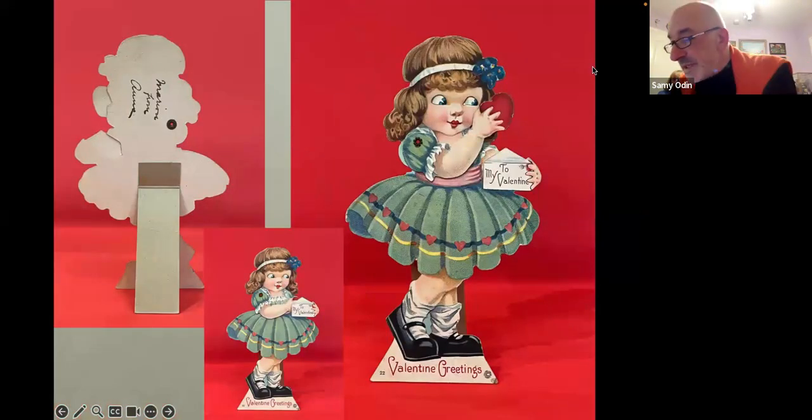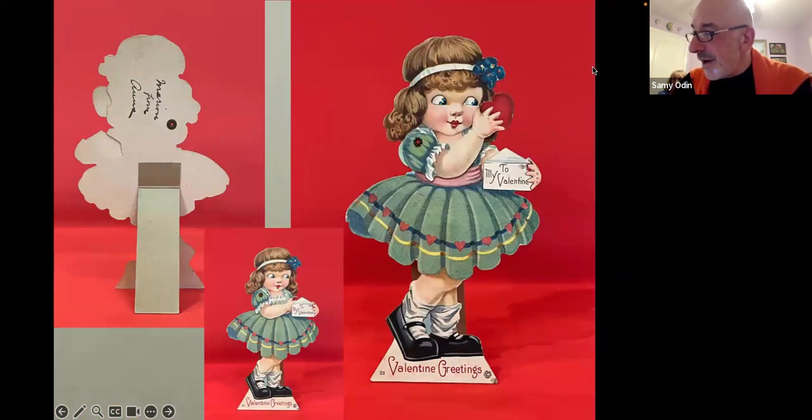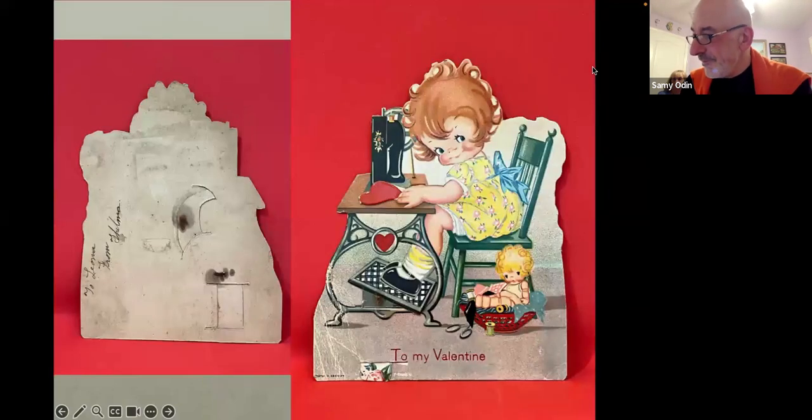Always from the roaring 20s, this impish character extracts a red heart from her Valentine's card. Isn't she sweet? And she even has little heart-shaped decorations on her dress. This other creative character machine stitches her heart-shaped Valentine card, while her dolly patiently sits in her sewing basket. Dolls are sometimes present in Valentine cards, but they are not as frequent as one could think.